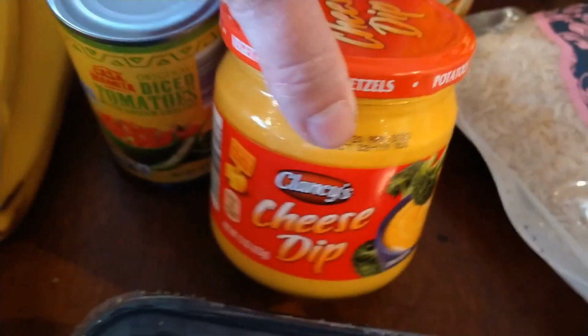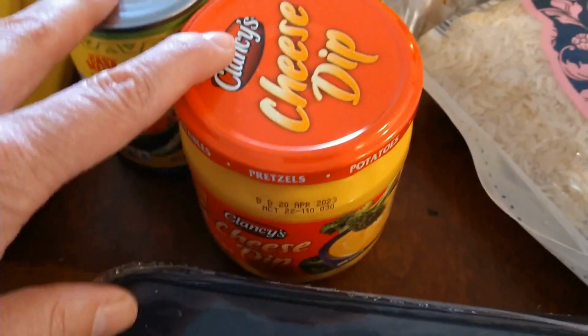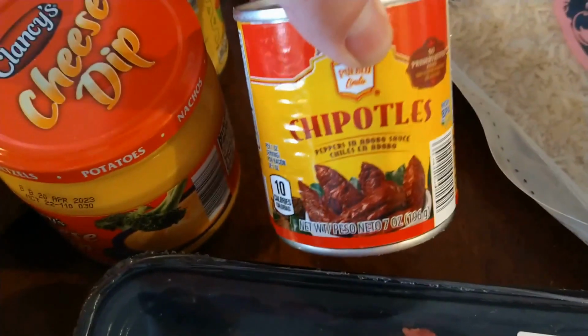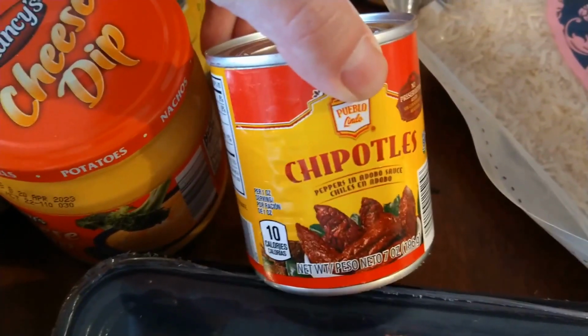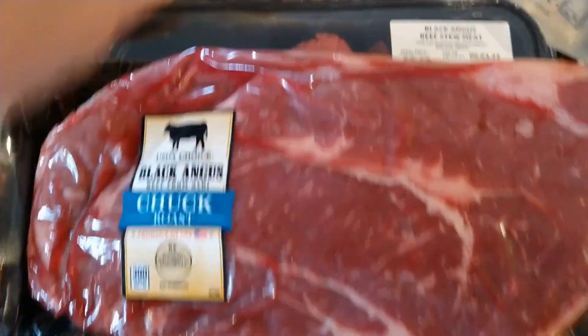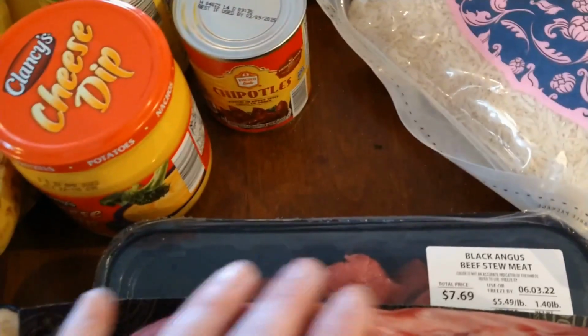Rotel, because they didn't have their queso cheese dip, they just had this one, so you can mix the two and make it more of a queso cheese dip. And some chipotles in adobo. That is actually one of, I'm pretty sure, I didn't have my recipe out, but for this beef chuck roast that I'm going to make and that we'll shred up into sandwiches, I'm quite sure it was chipotles that go in there. So if I record it, we'll find out, right?